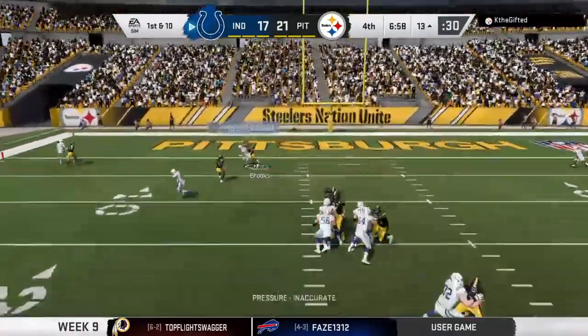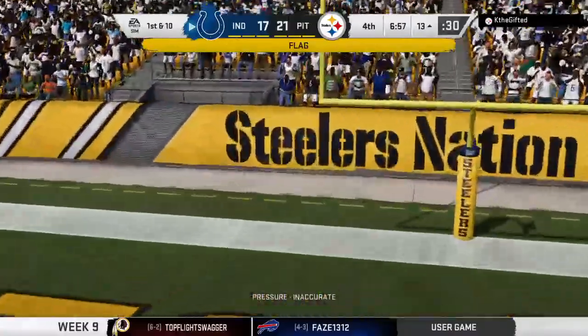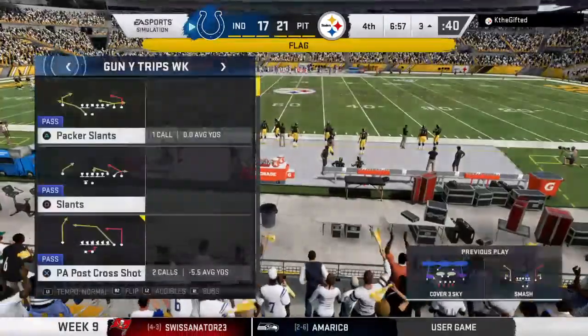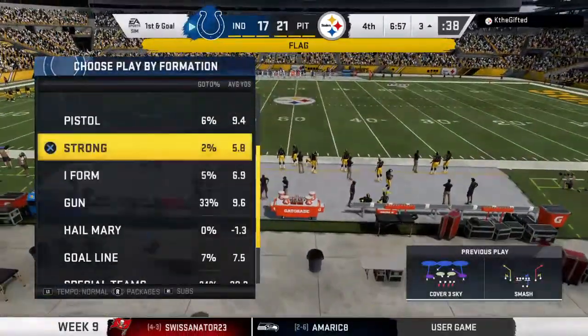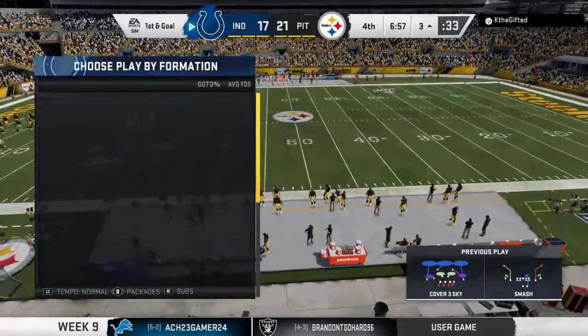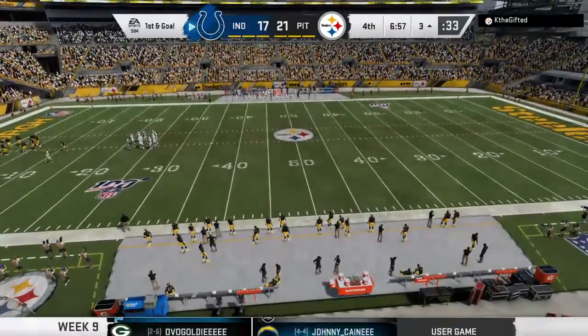Brissett to throw on first. And a flag comes in as that one falls incomplete. Well, let's see who this is on. And since the penalty occurred in the end zone, move the ball to the 1-yard line. First and goal from the 1-yard line. Costly penalty.